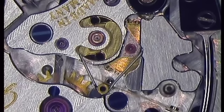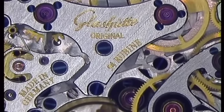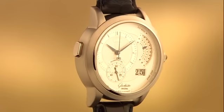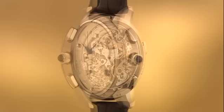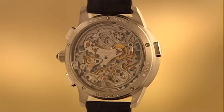A view through the microscope reveals the fascinating mechanical world of manufacture watchmaking. And a glance at its off-center dial design also explains why this watch received such high honors from an informed audience, as well as why Glashütte Original made a successful edition based upon it.